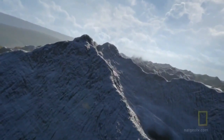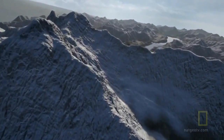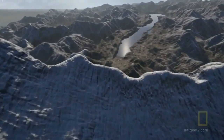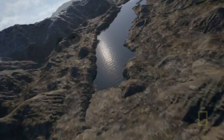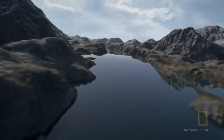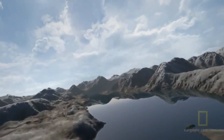When the snow on the peaks melts, it feeds rivers like the Ganges, Indus, Yellow, and Yangtze. The Himalayas are like a vast water tower. One day, their rivers will supply water for almost half the world's population.